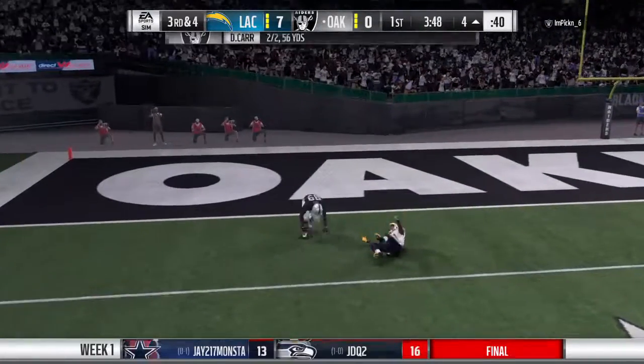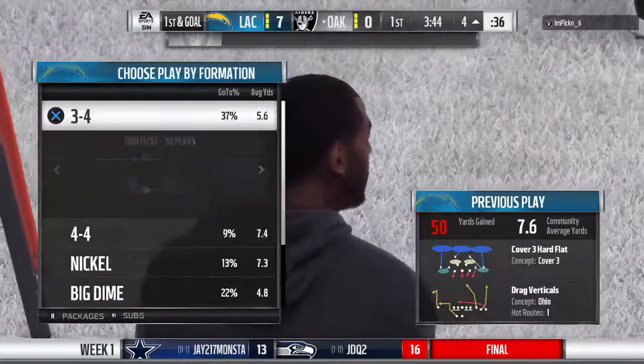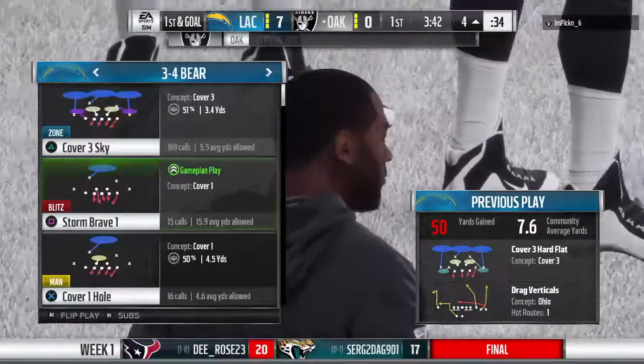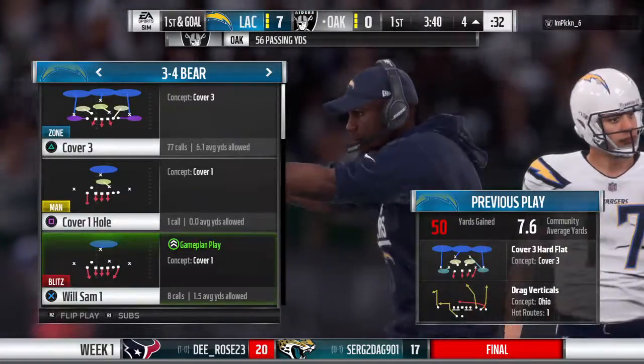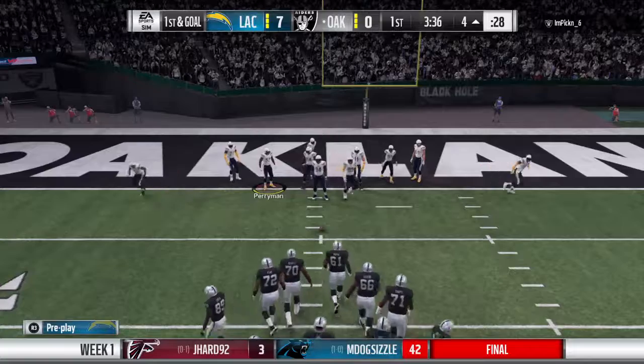And this is caught inside the 5. They're able to convert on 3rd down, and that sets up a 1st and goal. There's obviously nothing shy about the guys dialing up offense here. They take a shot on 3rd down, and boy, did they get rewarded, even though there was good defense on the play.